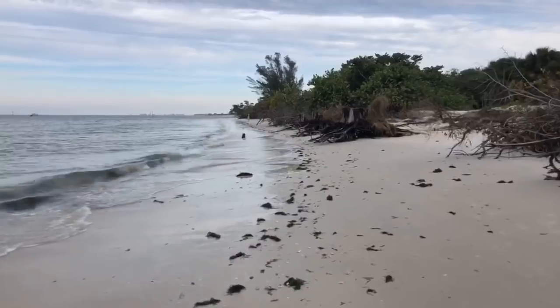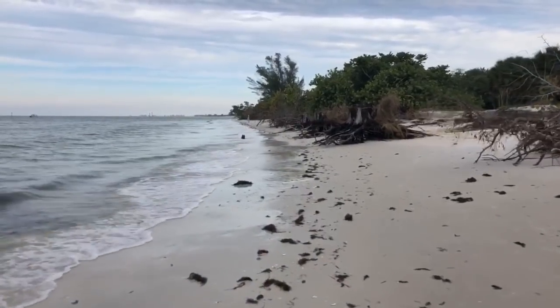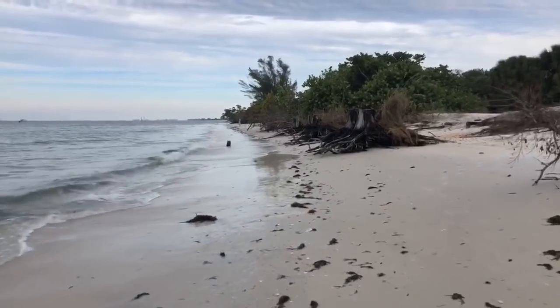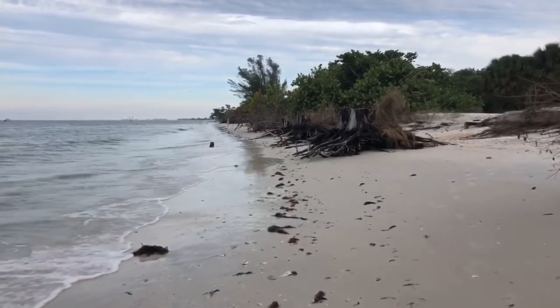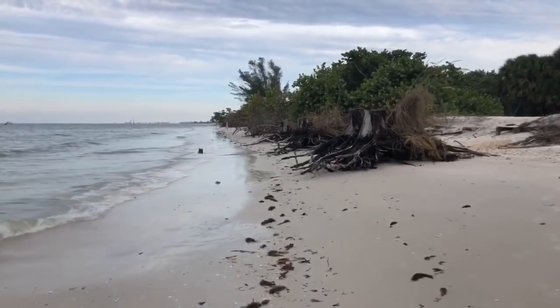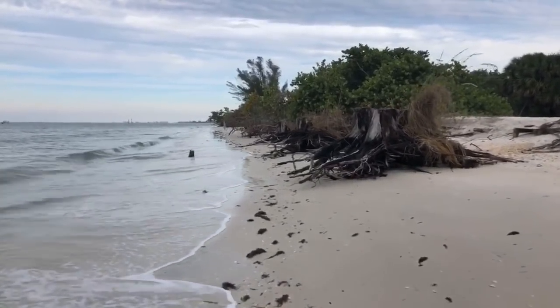Lots and lots of familiar faces when you come out to the beach in the morning. Lots of regulars out here. You think you'd be a regular if you lived here in Southwest Florida? You think if you lived here in North Naples, you'd come join me for a beach walk?